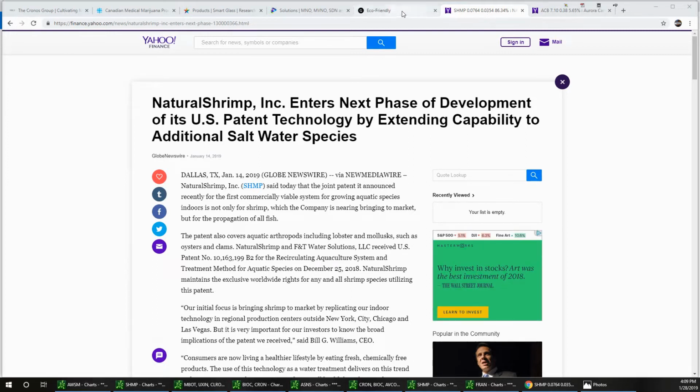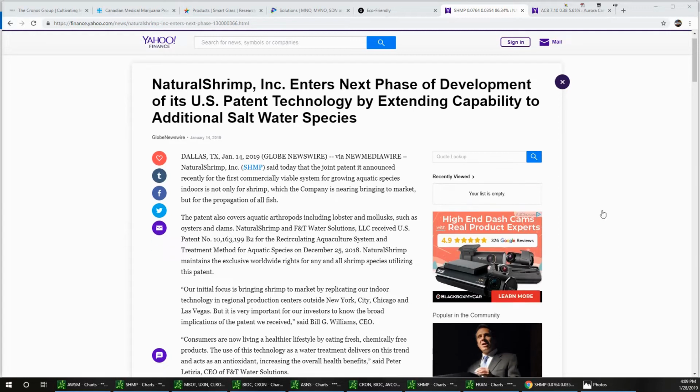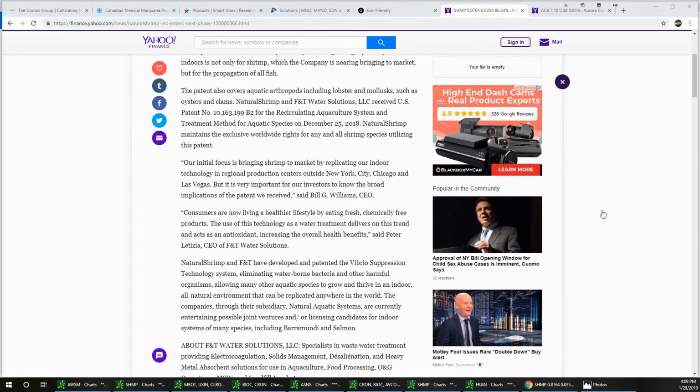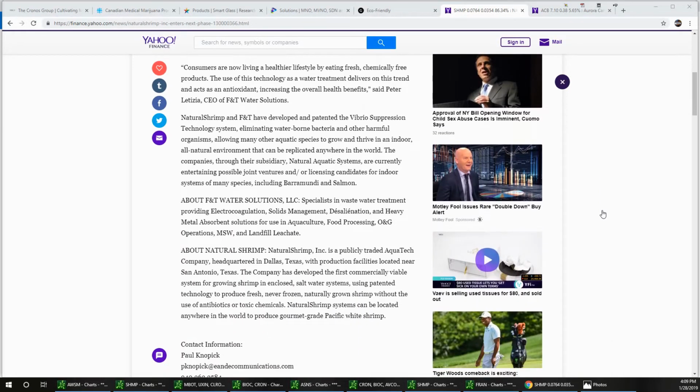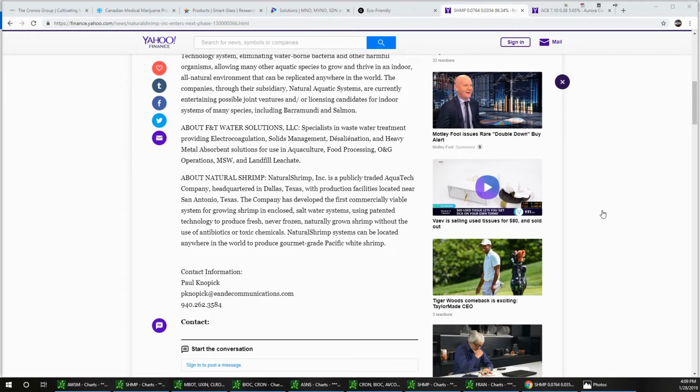They did announce a couple weeks ago that they finally entered the next phase of development with their U.S. patent technology, by extending the capability to additional saltwater species. Initially it was just for shrimp, but now they're going to be able to market this for all kinds of fish. That is what the news was a couple weeks ago. So I think this is a really interesting company.